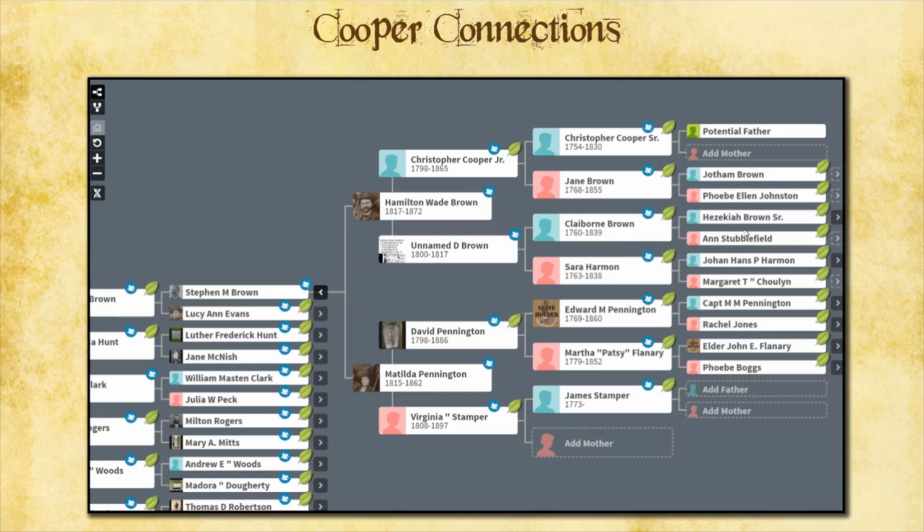We had another very, very small DNA connection with someone who is a direct male line descendant of Hezekiah Brown, and it's an incredibly small match, and isn't even showing up on all the other DNA sites. But I don't believe Hezekiah Brown Sr. is his father, but I do believe that he is somehow related. But that's not part of this video, so all right.